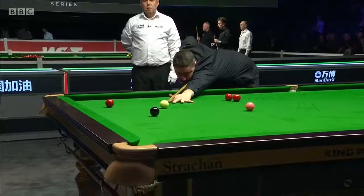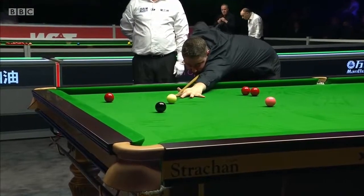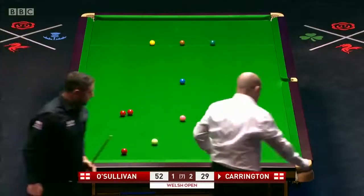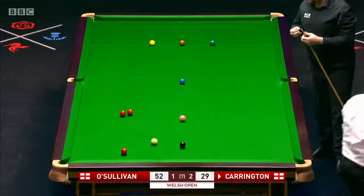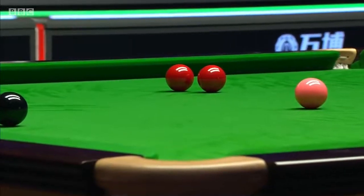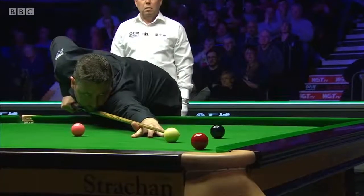I think the two reds together there will both pot into this right-hand corner pocket. You can see in our camera angle there that they will go. That will really help Stuart Carrington, because when he pots one of them, it'll free the other one up entirely. And there you have it, they both pot clearly there. So Stuart will try and get behind them for that pocket, I'm sure.